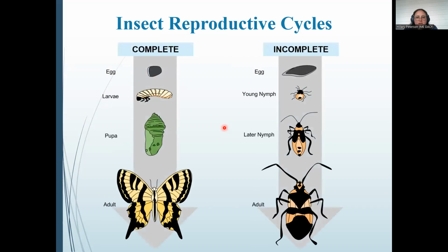All right, so we're going to talk a little bit about the reproductive cycles of insects. So I mentioned before the holometabolous and hemimetabolous. Holometabolous insects have complete metamorphosis, and hemimetabolous insects have incomplete metamorphosis. And the way I like to think of incomplete metamorphosis is it's sort of like us, like they have a cute little baby that looks kind of like the adult.